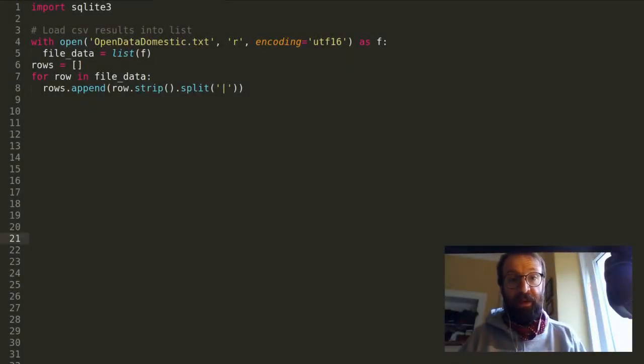Now that we've got a database file, we're going to have to get the data in there. There's three things we're going to do. First, we're going to read the text file that we have, the pipe separated file with all the trademarks in there. And to prepare the database, we need to create a table with the same headings that we have in the text file itself. And then for each of the rows, we're going to have to create our kind of insert statement to get it in there.